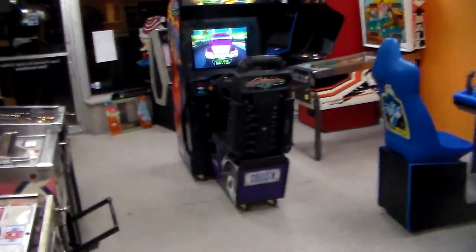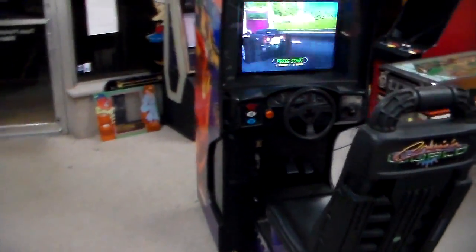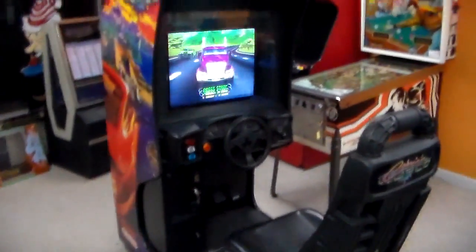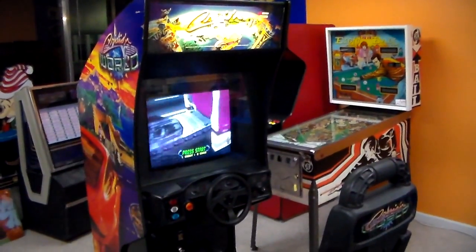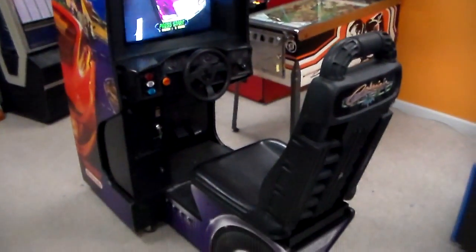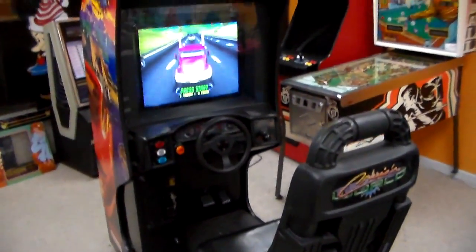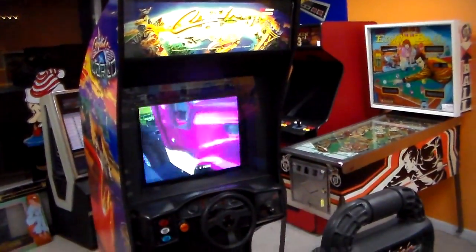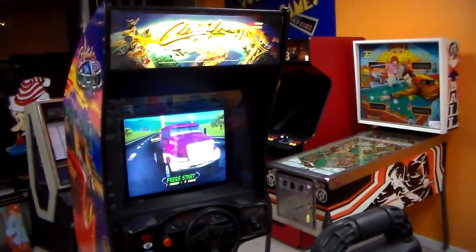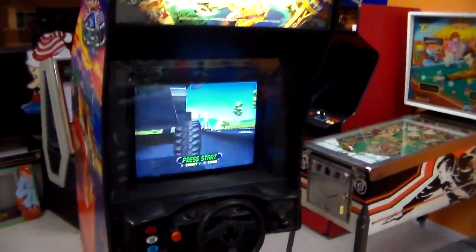But this is a Cruis'n Exotica. However, it's in the wrong cabinet. So I figured I'd show you the cabinet because it shows you two things at once here. This is actually a Cruis'n World cabinet, and it's really cool to get them in when they're dedicated. They've got all the original stuff. So I wish it was still a Cruis'n World and actually hadn't been updated, even though this game's probably more fun, but it would be cool if it still had the original stuff because of the side art. Check out this cool side art.